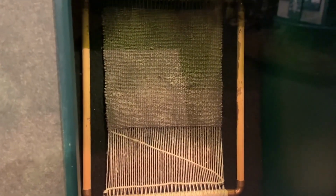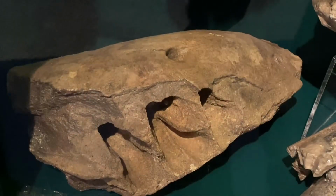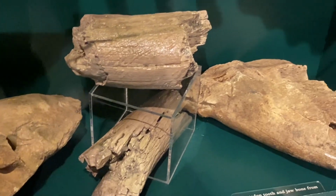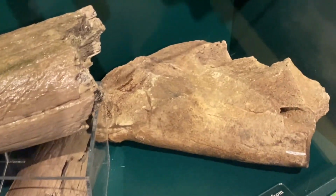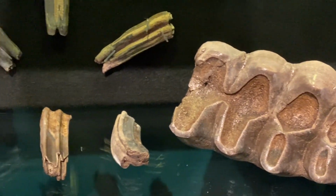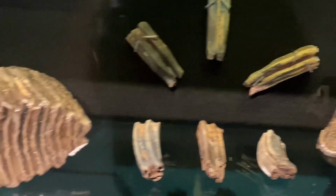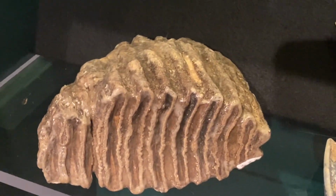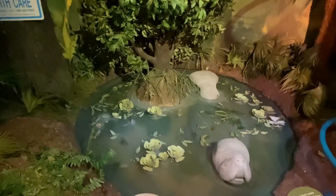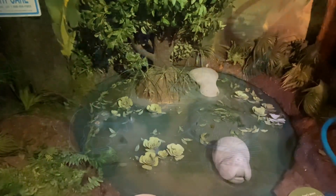This is a replica of the type of fabric that was found in the Windover Bog in Titusville, Florida. This is a mammoth tooth and some other bones. This is from a mastodon. The mammoth tooth, and then these are horse teeth. See the difference in the size. And that's a manatee. They like to frequent Florida waters.